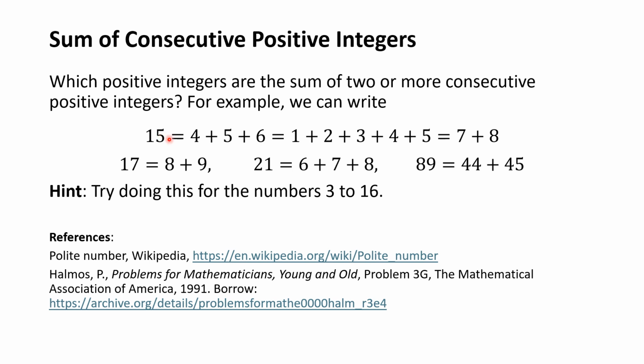So, for example, 15 can be written as 4 plus 5 plus 6, and it can actually be written in more than one way. It can be written as the sum from 1 to 5, and also just 7 plus 8. So, three ways of writing 15 as the sum of consecutive integers. 17 we can write as 8 and 9. 21 can be written as 6 plus 7 plus 8. 89 can be written as 44 plus 45.